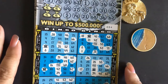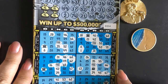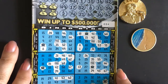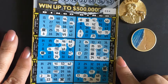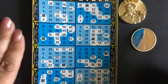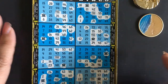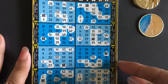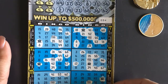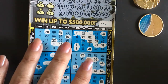So we're going to start with this Break the Bank Bingo $5 ticket. I still have four numbers to scratch. Looking at the playing cards, I do not see any winners so far. But I wasn't very good at noticing that in the prior video I did. But I'm trying to pay attention. It just was unexpected, that's all.